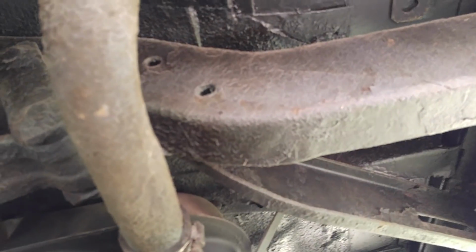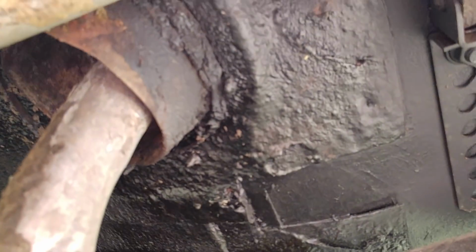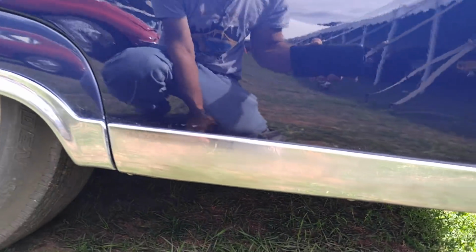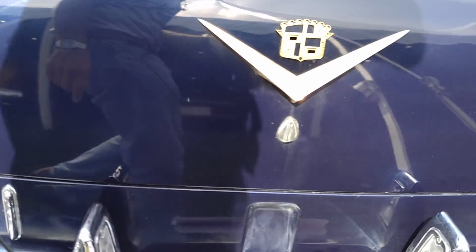Is she rusty? Let's take a peek underneath. Not rusty at all. Uh-oh. Wait a minute. Someone's put some tin in the trunk. They've got an exhaust hanger here that doesn't look original. Looks more like a Pep Boys exhaust hanger. Well, she's a good candidate for an easy, light restoration. Just get a trunk pan from New Mexico. Little rust in the trunk. What a behemoth. Got some chrome work on that pitted stuff. Got the exhaust exiting right through the middle of the bumper.